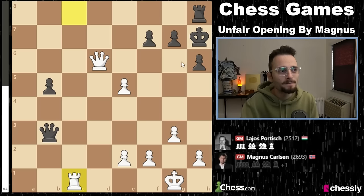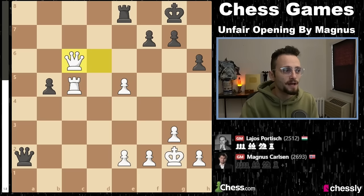Finally, the black king was able to get to h7, but it was already too late. Magnus was up a pawn, and he was going to try to pick up b5 as well. And it was never close. Queen c6, and black just resigned.